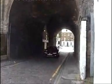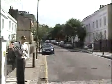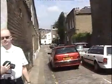And at the bottom of Ivor Street, the famed railway arch. Actually slightly smaller than you'd think it is, but nevertheless just as dark and just as scary. Well, actually no, when you stand close to it, it's as big as you'd think. So that's looking up Ivor Street.